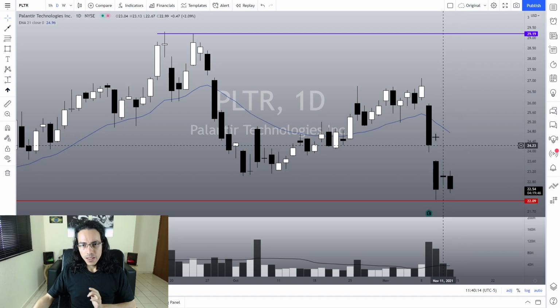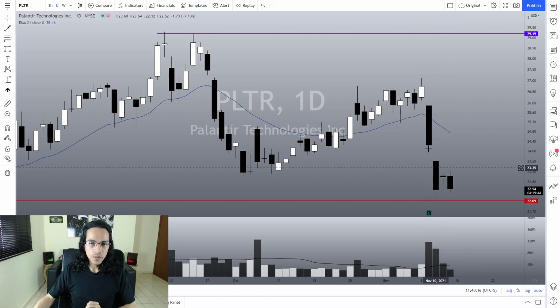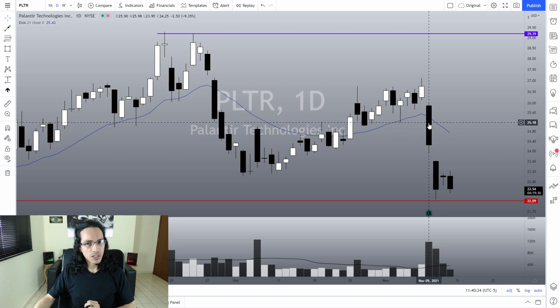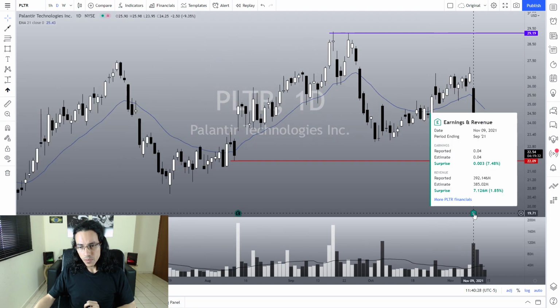Okay, in the daily chart, if you look at it, it feels like it's trying to stop dropping. Now, this crash over here, do you think it is a catastrophic situation? Guys, crashes like this are pretty normal after earnings. All right, pretty normal. Palantir reported earnings, which were good earnings, okay, above the market's estimates.